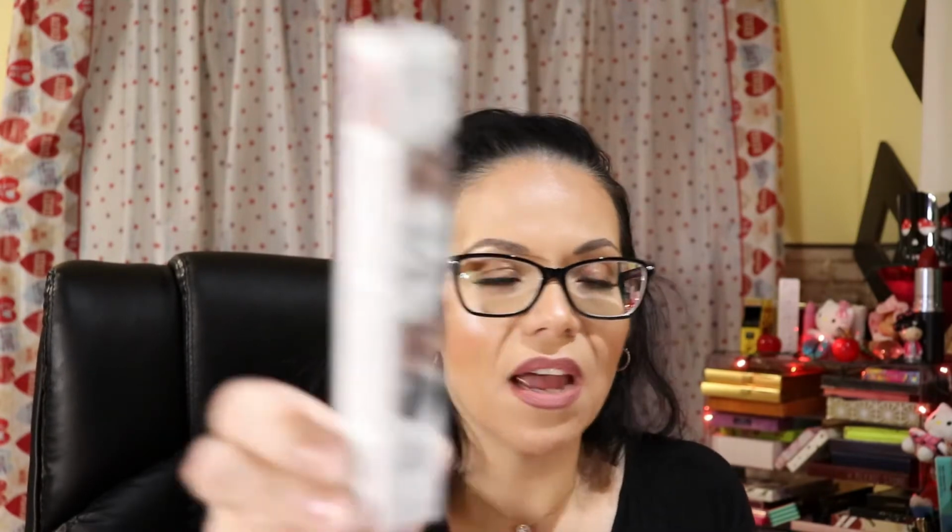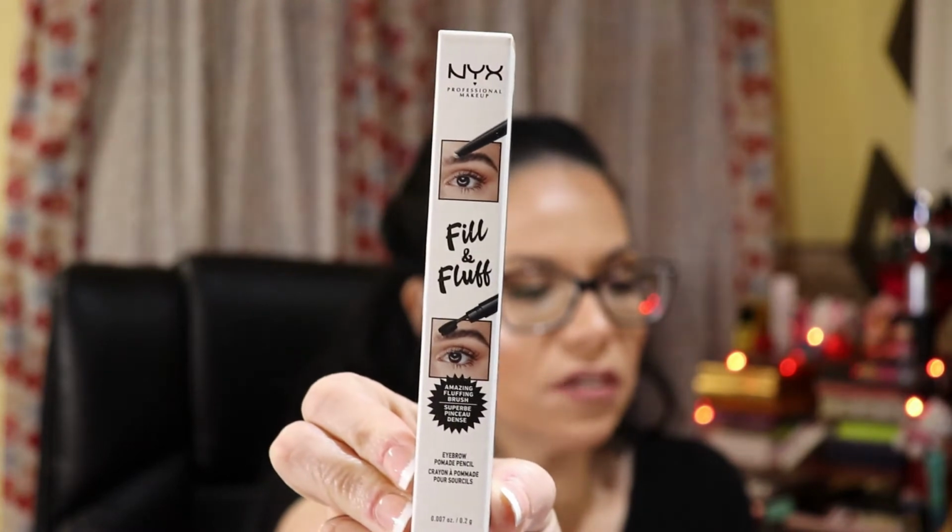Then the next item is the NYX Fill and Fluff Eyebrow Pencil. It says clear. What? Major upgrade from clear brow gel. This dual-ended pencil makes it super easy to tame, set, and add texture to your eyebrows. And this is $11. I haven't heard of this one. Have you guys heard of this one? I'm gonna give this to my daughter. She was looking for an eyebrow pencil, but of course I don't have scissors, so I will use my cuticle scissors. Okay, $11. I normally just get the Morphe eyebrow pencil, and that's like $5, and I think you can get that at Ulta.